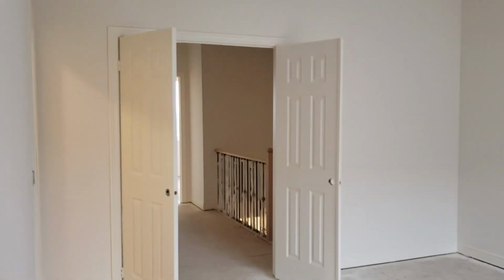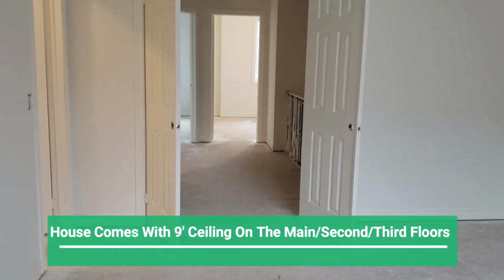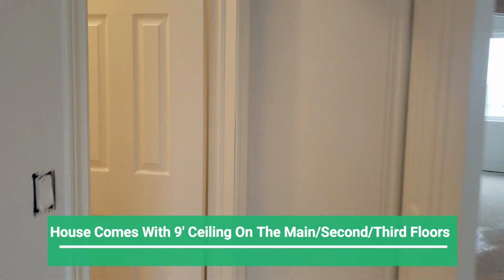It is about 9 feet on this main floor. And by the way, just to emphasize, the main floor has 9 feet, the 2nd floor has 9 feet, and then the 3rd floor also has 9 feet. So the last place that I would like to show you is also the master bedroom.